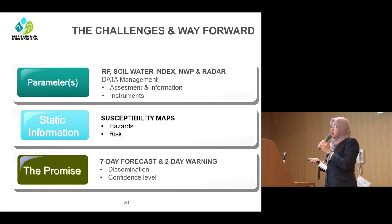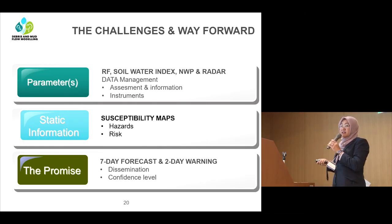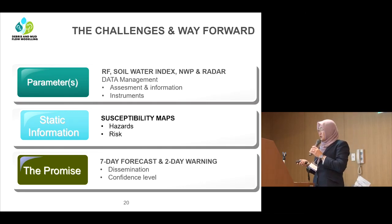I will show you later. And this is the most important, the sensitivity maps that are derived by another stakeholder, which came from Mineral and Geoscience, where we know all those areas and soil type and the depth of the laterite or whatever. This is static information, and the challenge, the most challenge, is the 7-day forecast and 2 days warning.